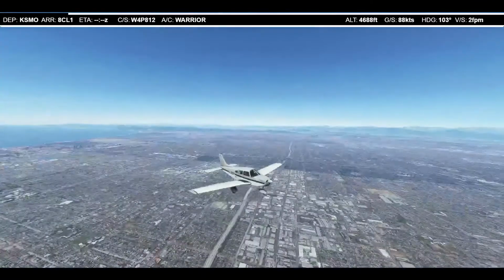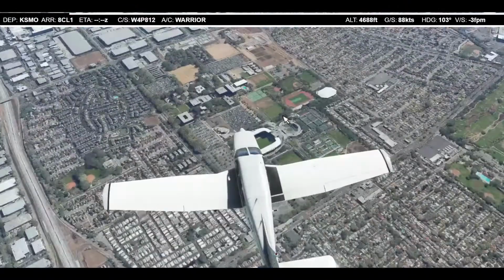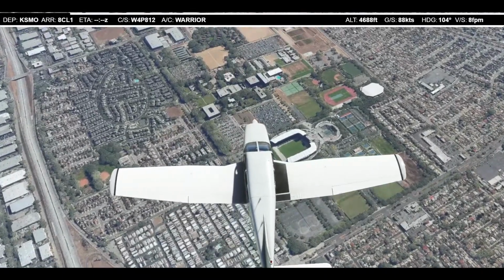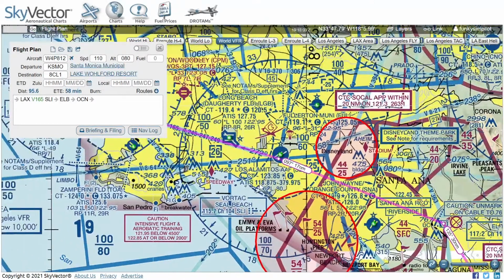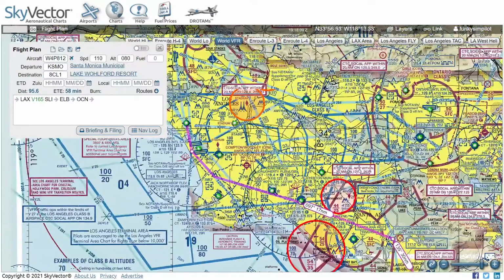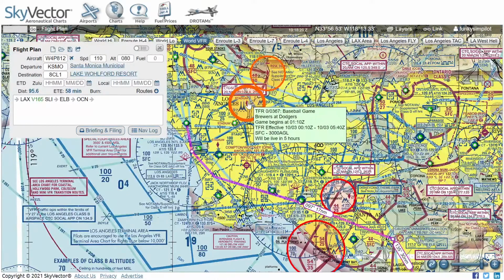Let's have a look outside a little bit. We're flying actually straight over the city of Los Angeles. There is a stadium. Look, there's a stadium right there. I think I did see something on the map. Shall we have a look? It was actually... I don't think it was here. Here, there you go, there's a live event or something. Brewers at Dodgers. Game begins at 0110 Zulu. There's another game, a baseball game.